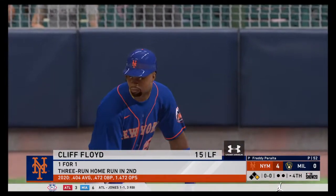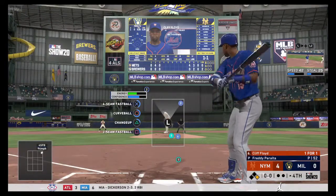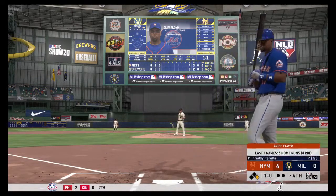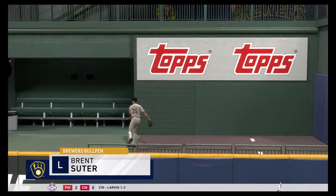So striding in, Cliff Floyd. He hit a big 3-run bomb in his first plate appearance. It'll be interesting to see if they use that changeup in this at-bat. That last at-bat, that was a changeup he hit for a home run. I'm going to see if this time they don't go to more fastballs and curveballs. Action in that Milwaukee bullpen now as a left-hander started to throw out there.